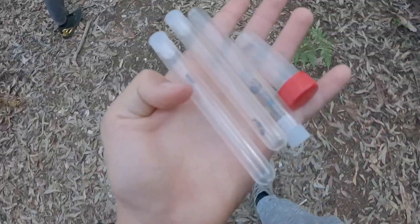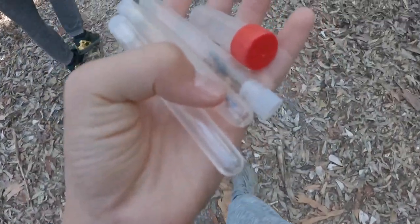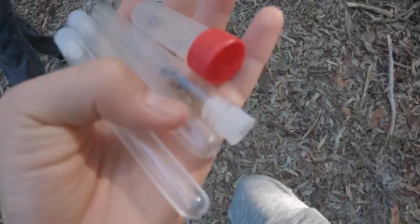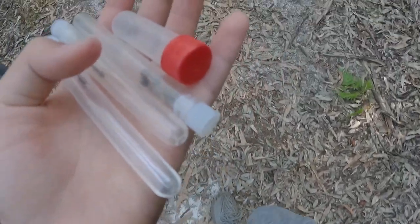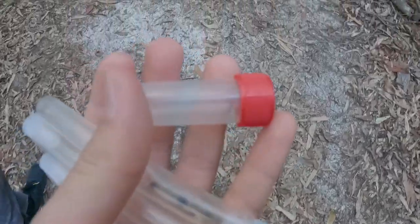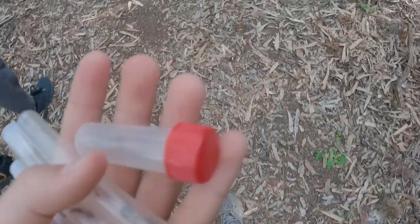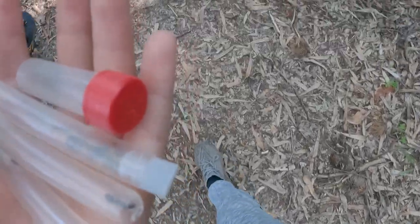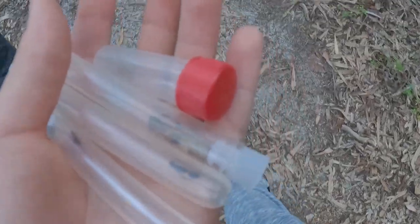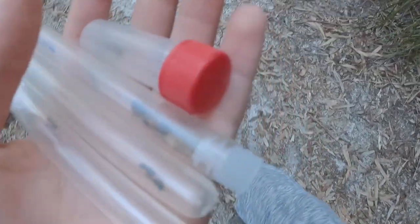Alright guys, so we're done walking the trail now. You can see we have four different queens, and I think two of them have a worker or two. So that's pretty good, but these are only just founding colonies, which we just found under little rocks. So you can see we have this unknown species, we have two Camponotus nigriceps queens, I believe. And we also have a Camponotus consobrinus queen.